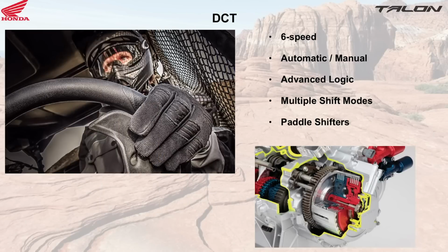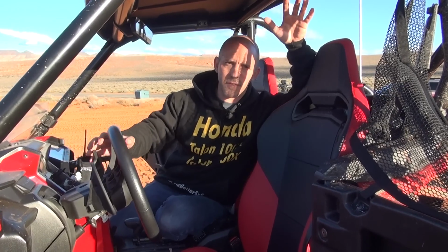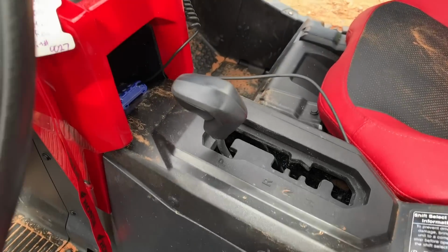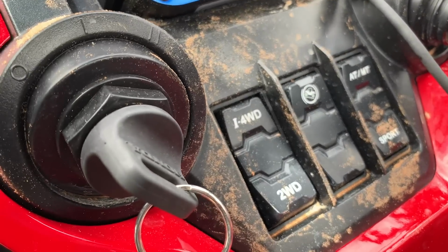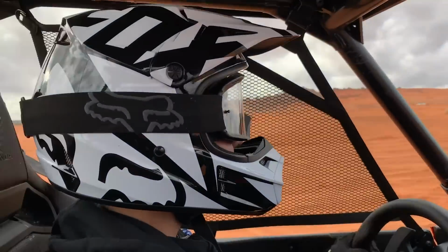Now this is super important because most of the other vehicles in this class are belt driven, they're a CVT. And a lot of these off-road guys bring 2 or 3 CVT belts with them because they burn them up. And this actually has gears. So you can drive it in automatic mode, you can drive it in normal manual mode, and you can use these as paddle shifters, which we did, and it was super awesome.